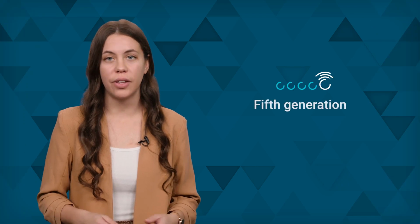5G stands for fifth generation. That is the fifth generation of cellular communications technology. The third generation partnership project, or 3GPP for short, initially released 5G in 2017 after years of development. 5G greatly increases the capacity and versatility of wireless connectivity, with potential speeds of 20 gigabits per second and very low latency. It's also engineered to be much more secure than its predecessors.